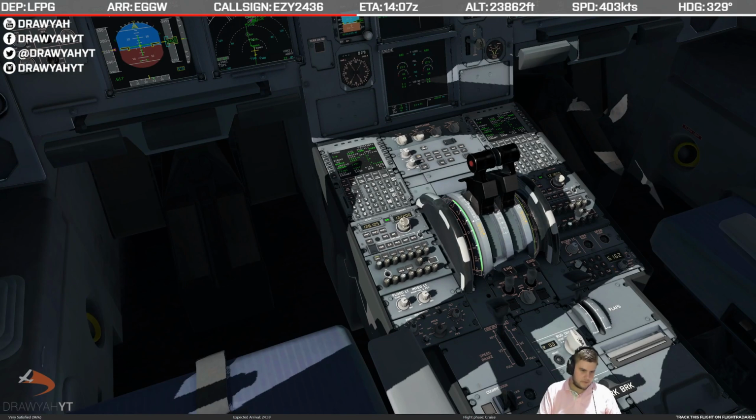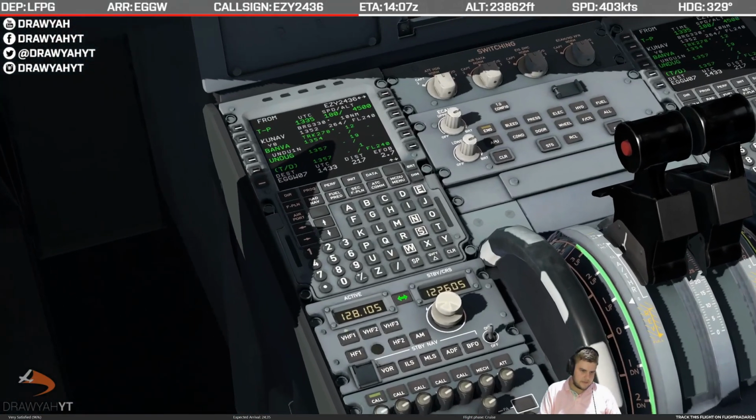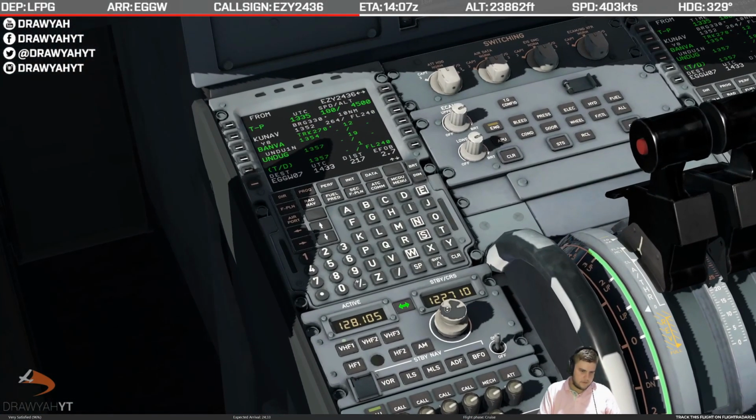122.800. So it'll take a little while. We'll put the Luton frequency on standby for you. As soon as we are close to the runway, we make the transition across and just make ourselves known. So Luton are 132.555. Perfect.